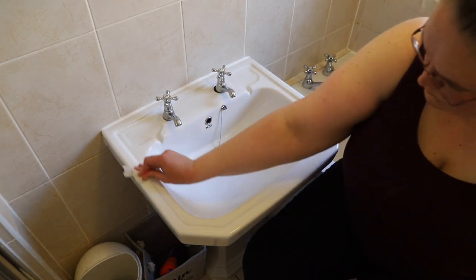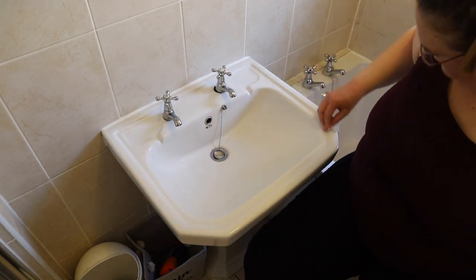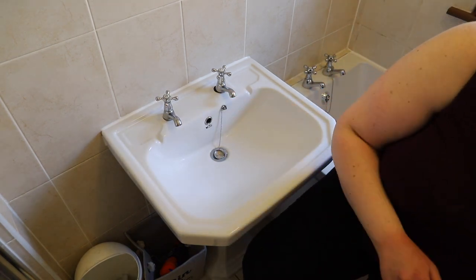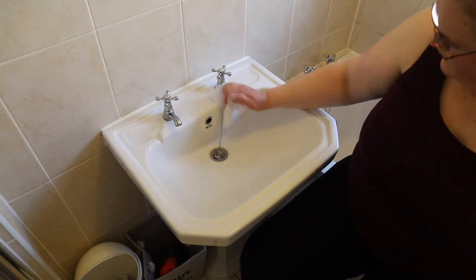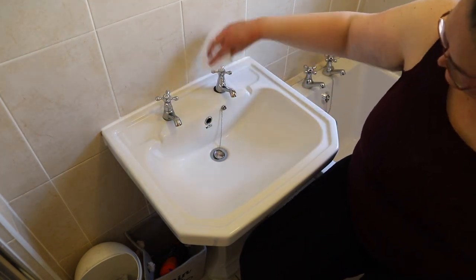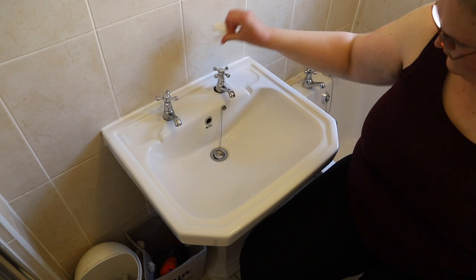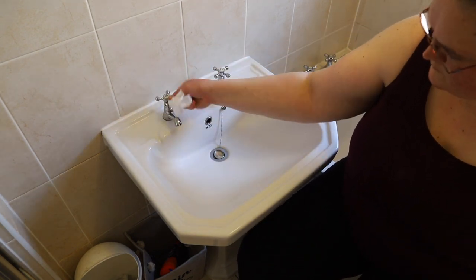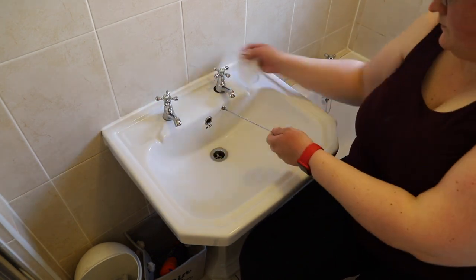Toothbrushes are really good for getting into that and into the grout, or any little gaps you have. It's really good for that, around edges. And especially with bathrooms, you get a lot of edges because you have so many items, like the sink, the toilet, so there are all those little niggly bits around the edge of them that can be hard to reach and hard to get into.